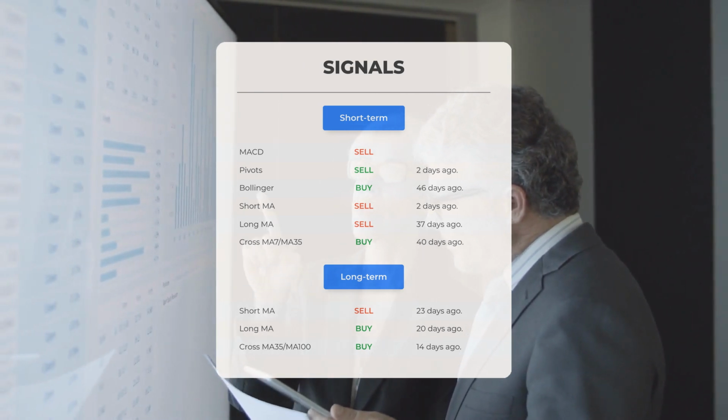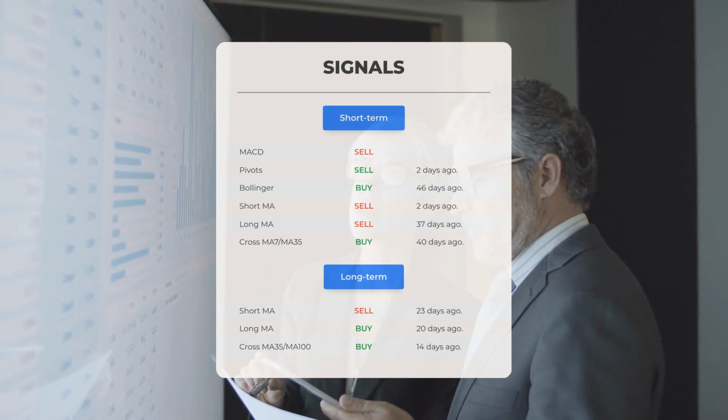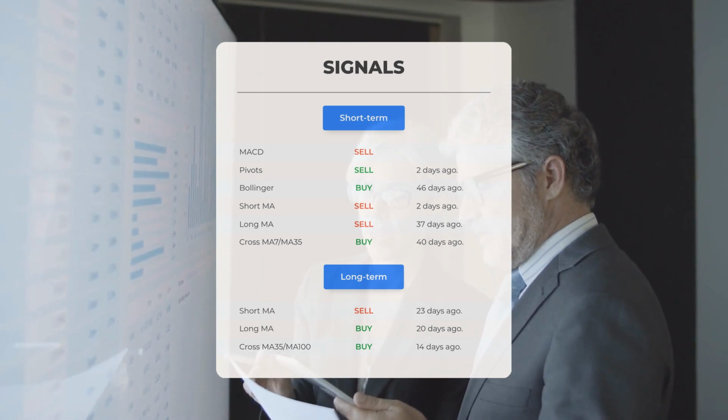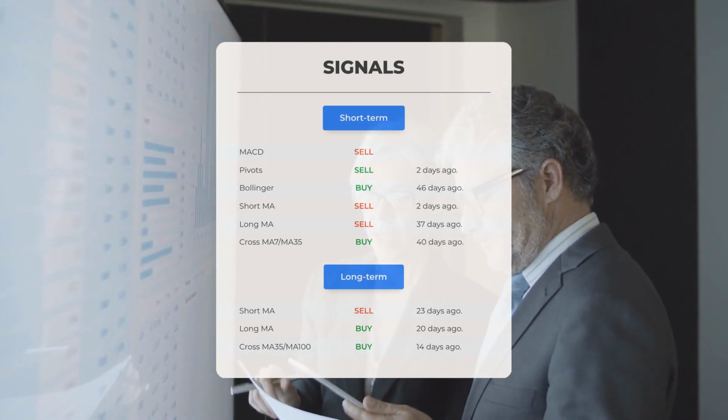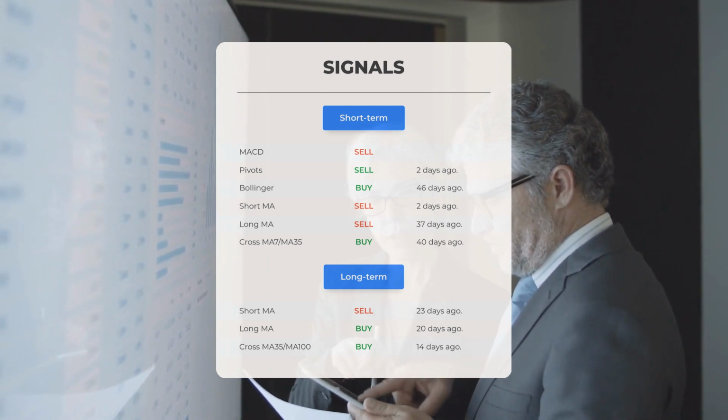Examining the 12-month chart reveals the short moving average indicates a sell signal from 23 days ago. The long-term moving average presents a buy signal from 20 days ago. The relationship between the short and long moving averages indicates a buy signal from 14 days ago.